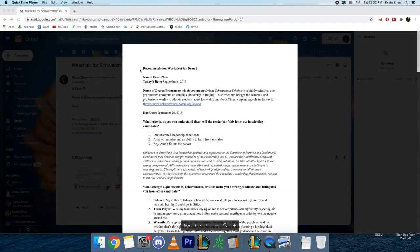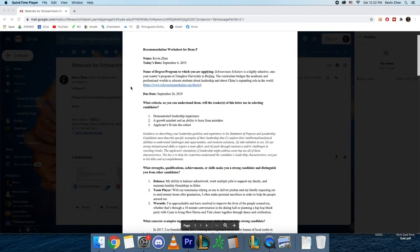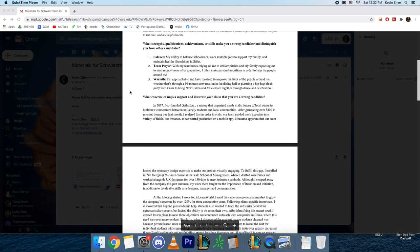The fact of the matter is that during application season, these teachers are getting tons of requests. So showing up with this kind of preparation genuinely makes your teacher's life easier. When I was at Yale requesting recommendation letters for grad school programs, they actually force you to fill out these detailed sheets and write short essay responses.